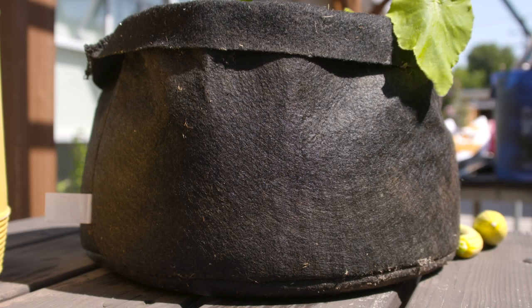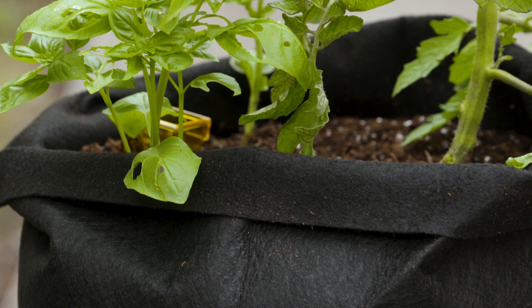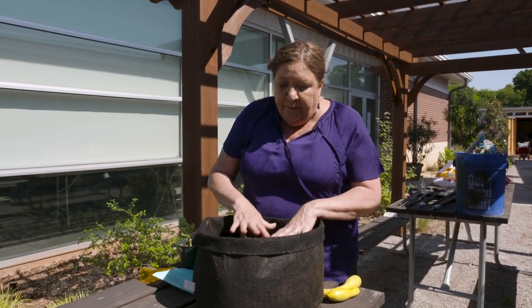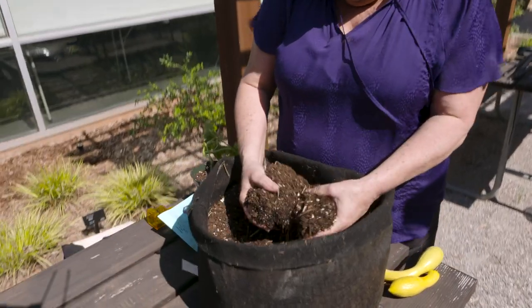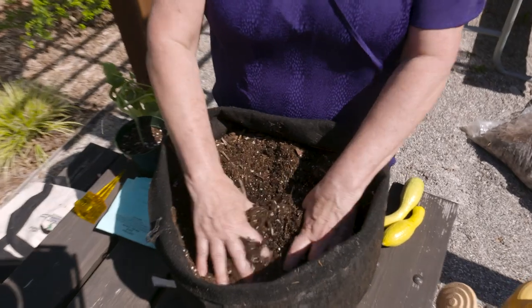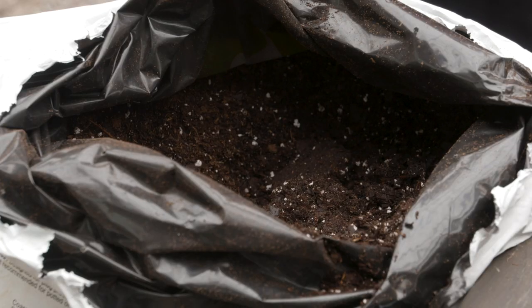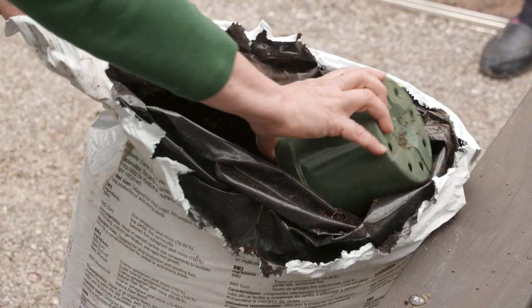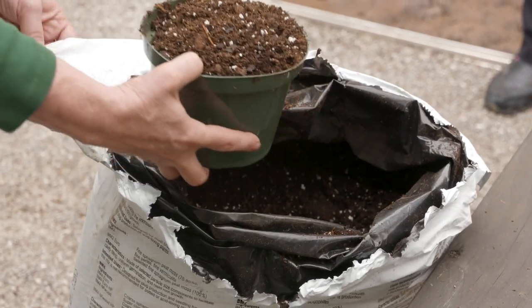This is actually a smart pot. A smart pot is a fabric cloth bag. You've probably seen them on the show before, and we like to use them with kids because they make an instant garden, and they come in different sizes. With this one, what we've done is filled it with some high-quality garden potting soil. You could add some extra compost to it if you wanted to make it a little bit richer. If you decide not to add any compost, you may want to add some fertilizer. For the project we're going to do, the fertilizer would help the plants grow a little bit faster as well.